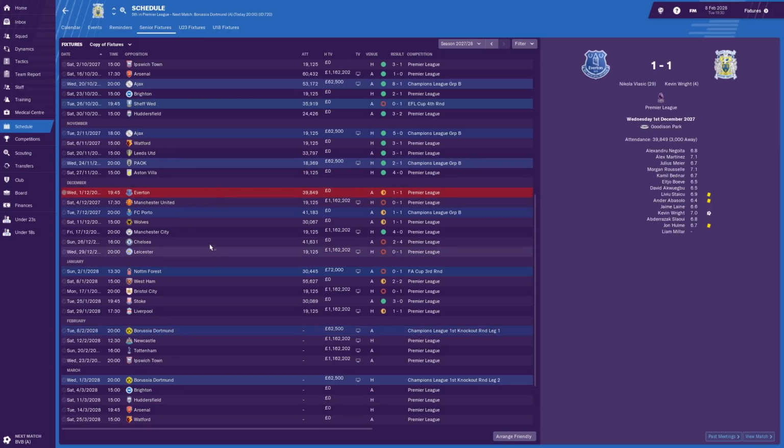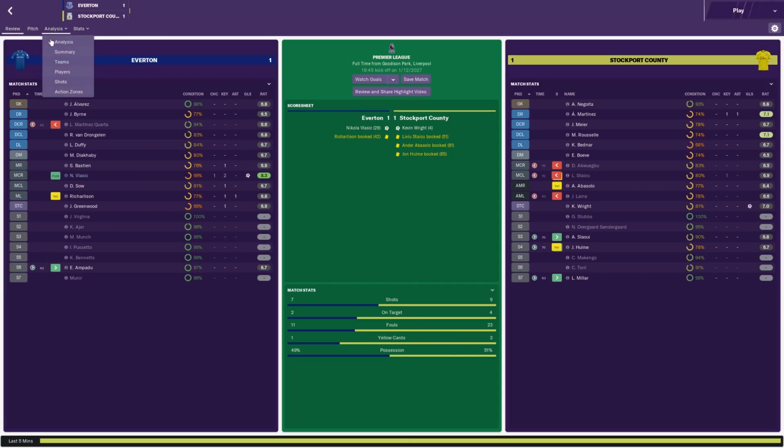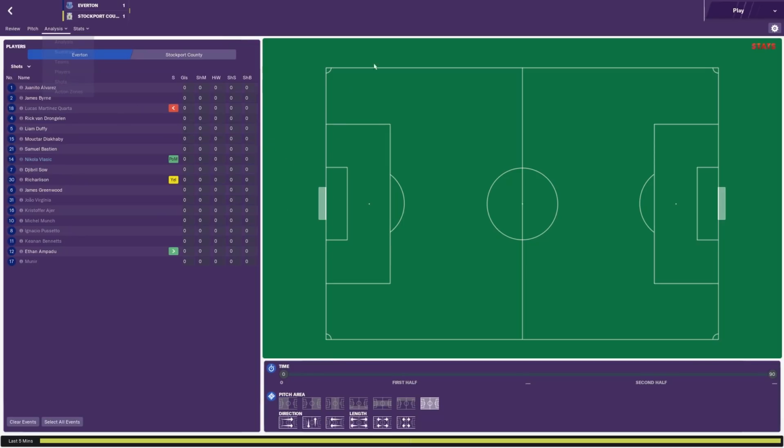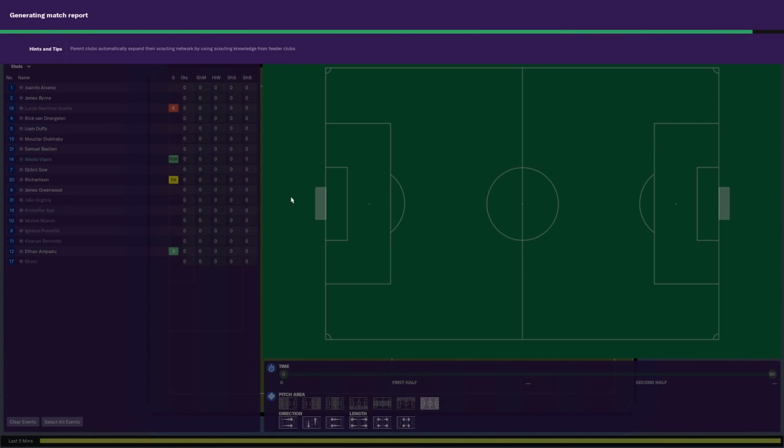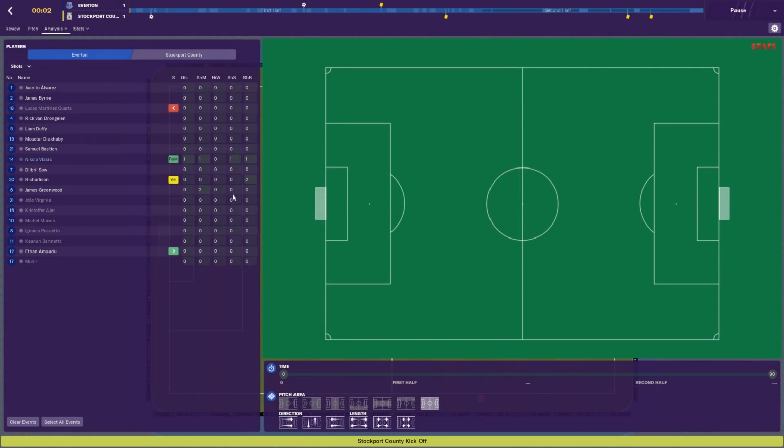So just looking at this now. The first example was the Everton game. All I would do basically is go into the match, into the players screen. Now, obviously, sometimes it will take a little while to load because it needs to generate the match reports and whatnot. There we go. And the first thing I would do is look at the shots we were conceding and scoring. So let's just have a look at the shots with Everton.